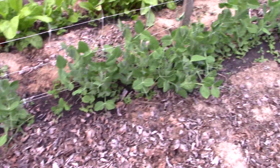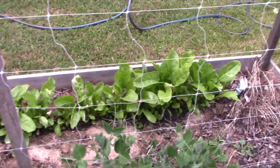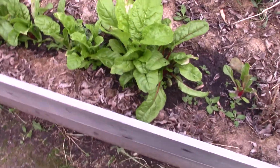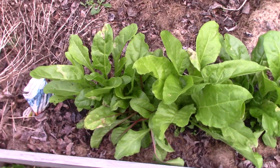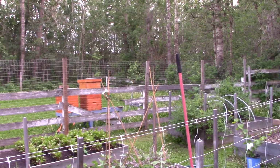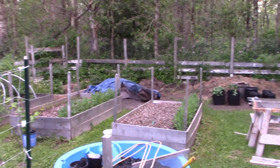Just another row of peas, and some Swiss chard, which when it's small like this, I'll be cutting off some and eating it for some salad here. Yeah, just a quick look around the garden. Bees are doing well. There's some apple trees over there doing good. And yeah, just getting some work done.